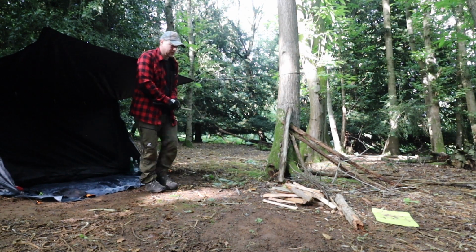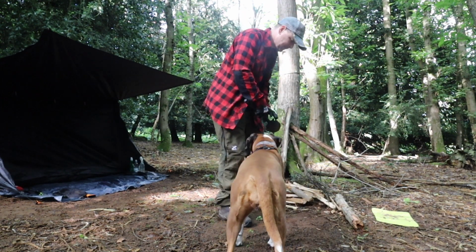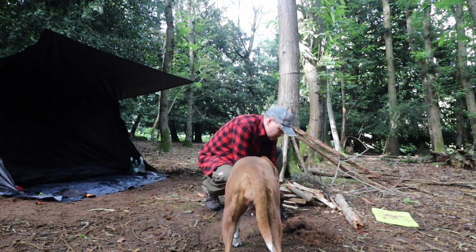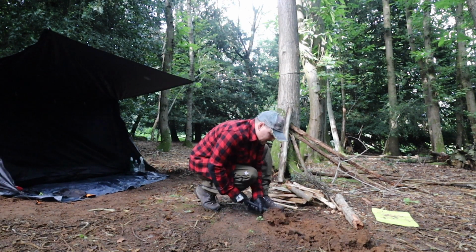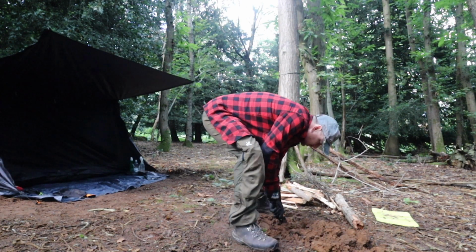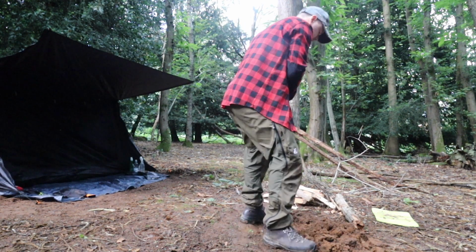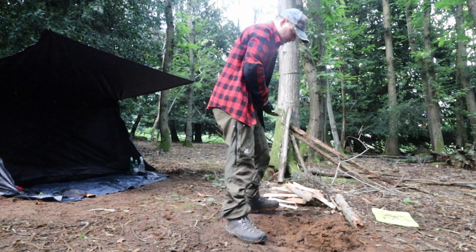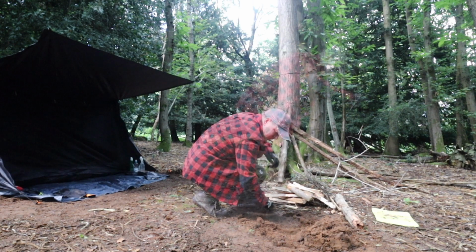This is the edge of my shelter. I'm doing the fire about here, so it's far enough away. I'm not digging a massive pit, just want to dig enough so that it's easy to cover the fire up tomorrow morning, just to help keep it under control. That's probably all I need.